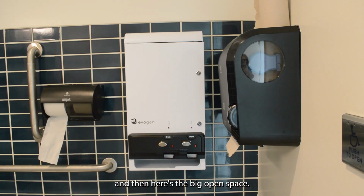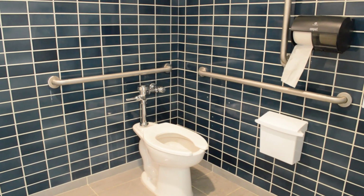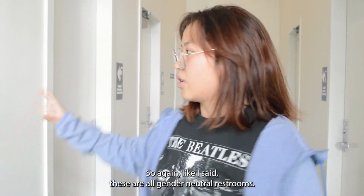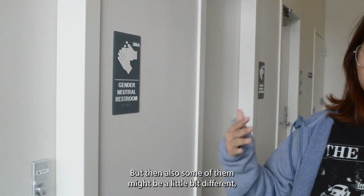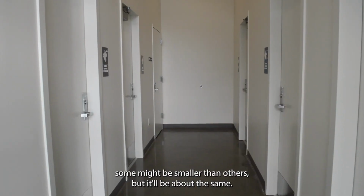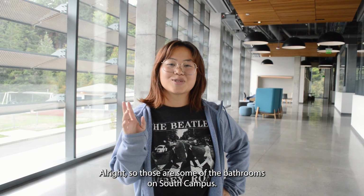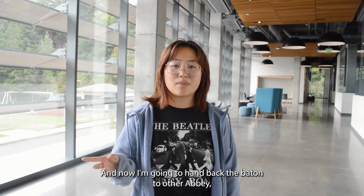And then here's the big open space. So again, like I said, these are all gender-neutral restrooms, but then also some of them might be a little bit different. Some might be smaller than others, but it'll be about the same. All right, so those are some of the bathrooms on South Campus.